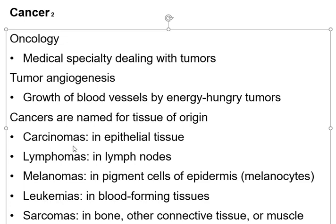Lymphoma is found in the lymph nodes. Melanoma is a cancer of the pigmented cells, the melanocytes, the ones that make the brown pigment. Leukemia is in the blood-forming tissue. And then a sarcoma is in the bones or muscle or connective tissue.